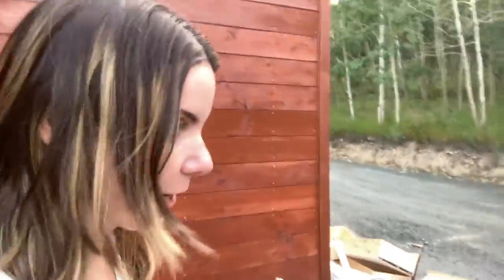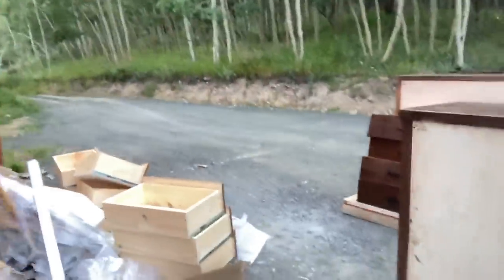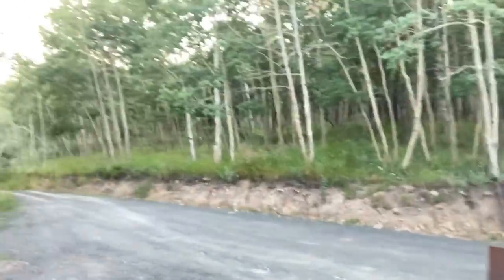Brian's getting home, so I'm going to catch his reaction as soon as he pulls in here to all the furniture I got unloaded, unpacked, and the drawers out. So he's going to be very curious. I'm going to be curious about his opinion of the workmanship, because I think he's going to have some things to say about the detail work. Let's see. They didn't ship any drawers.